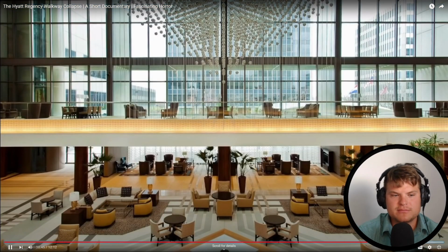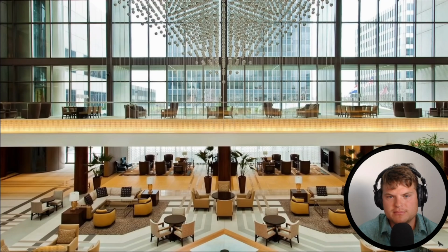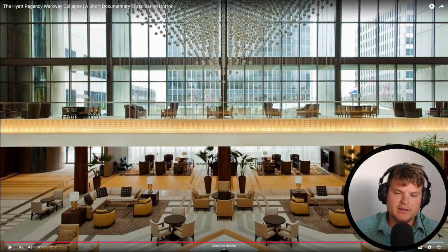The two collapsed walkways which once crossed the lobby have now been replaced by just one walkway. Looks really nice. Supported by pillars rather than hanger rods. Probably for public perception. I almost guarantee that's why they did pillars. So then the public can't say, "Oh, well, you did it again. You didn't learn from your mistakes."